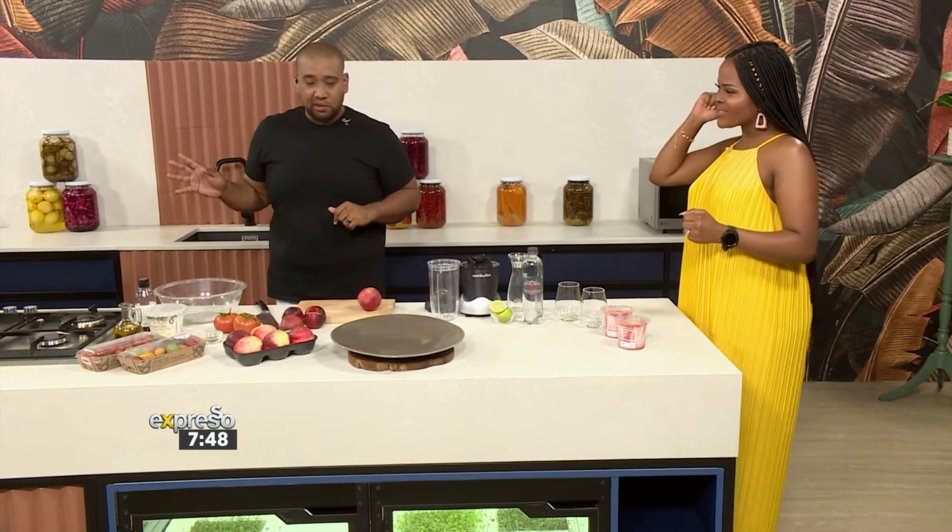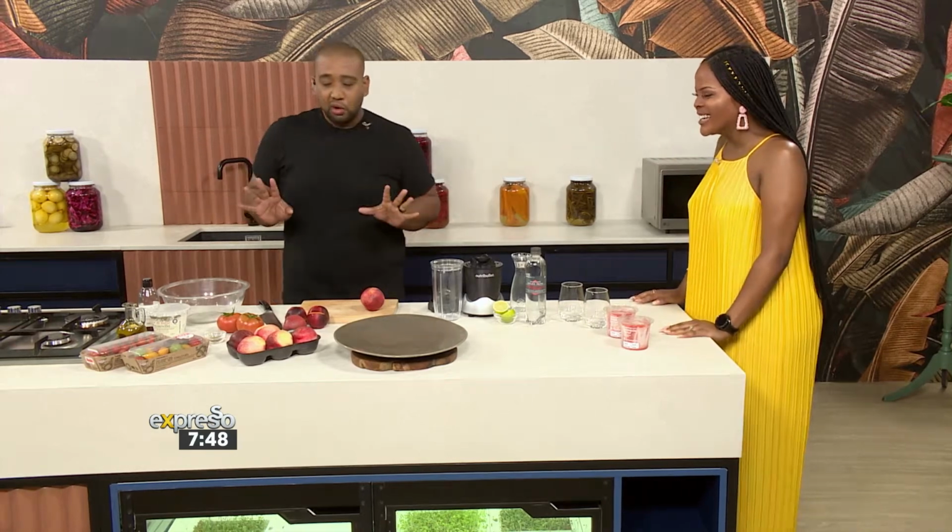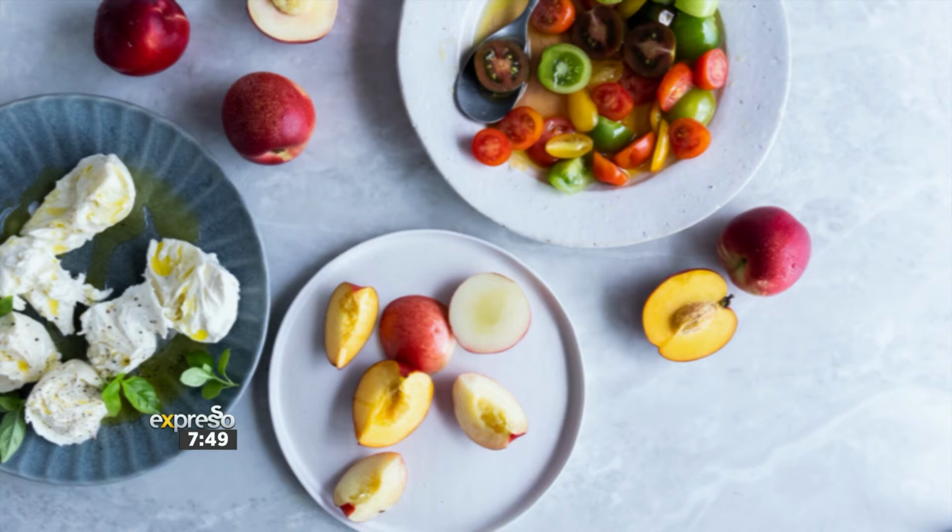So we're going to enhance that today. We had an amazing combination a little earlier. We haven't even cooked. I was talking so much. So we're going to do a tomato and nectarine salad, which sounds strange, but tomato is a fruit.